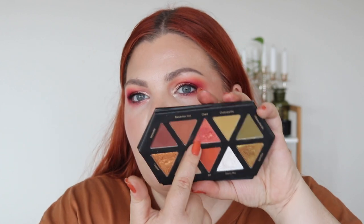And every shade is phenomenal except for shirt. Shirt is not great. It just doesn't really come off and then it hard pans. So I don't, but all the other shades are fantastic. Let me show you. So Spinifex is, I believe, a duochrome and that performs really well on the eye. This swatch doesn't look great, but it looks really nice on the eye. So we've got like a green shift to red, I wanna say.